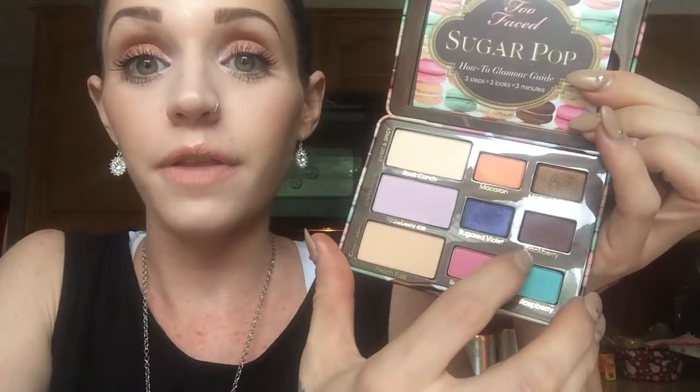I wore this color in the crease, and then this color on the lid, and then I used Rock Candy as an all over, kind of use it to blend, and then a highlight on my upper brow bone. I got three compliments that day on my makeup. I went to the aquarium, and then we went to Babies R Us. So I only went to two different places and got three compliments on my eye makeup.